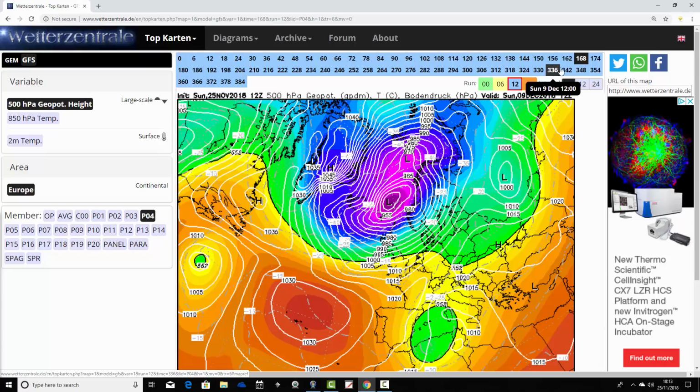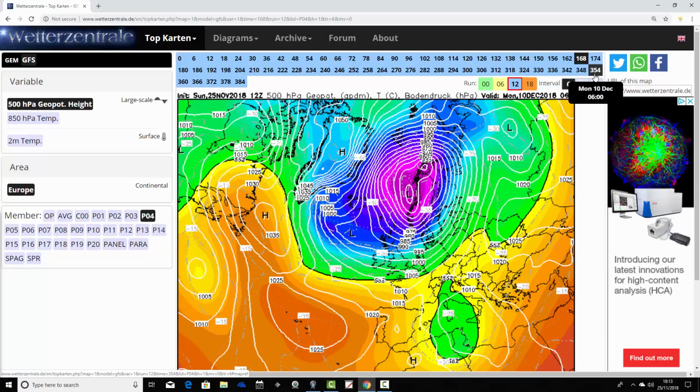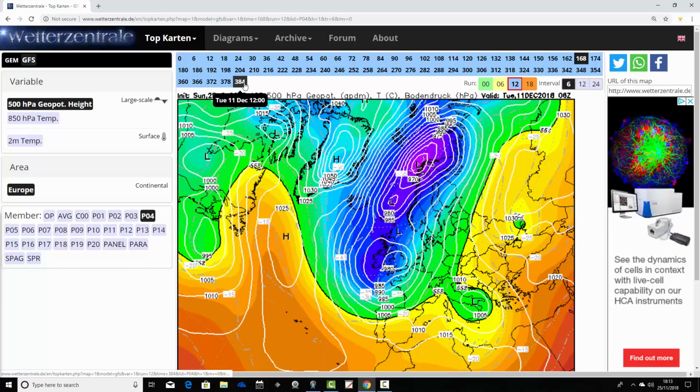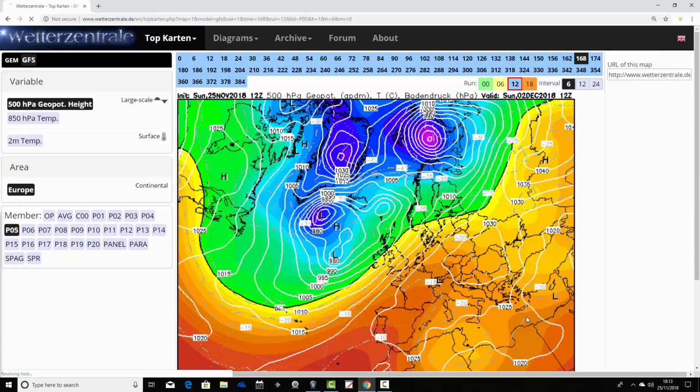Then in the extended range, so on Sunday the 9th of December, looking quite stormy and pretty cold as well. Notice pressure is rising out to the west of the UK. So that one's finishing up with low pressure slipping down across the country there on Tuesday the 11th. And we're starting to pull in a very cold northerly wind as that low pressure exits away to the east. So that was turning things much colder with really cold northerly winds setting in by the 11th of December.